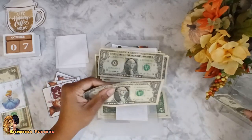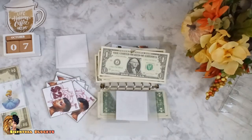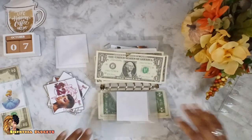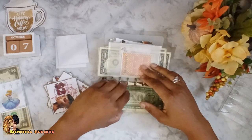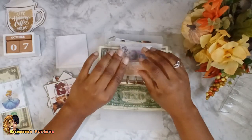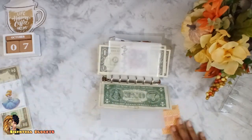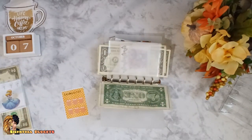$2. One, two. Okay, that's it, because I don't want to do an IOU. So we're going to leave that alone. We've gone ahead and taken care of that. And so let's get started here with our savings challenge. I'm going to set these over here.